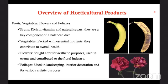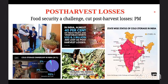the interior decorations. So, coming to today's topic on post-harvest losses, this is a statement given by our Honorable Prime Minister. Food security is a challenge. So, we must work on cutting down the post-harvest losses. As we all know, horticultural products are perishable in nature, especially the fruits and vegetables, maybe because of their high moisture content. The main common approach to reduce the post-harvest loss or extend the shelf life of the commodity can be storing it under the refrigerated conditions.